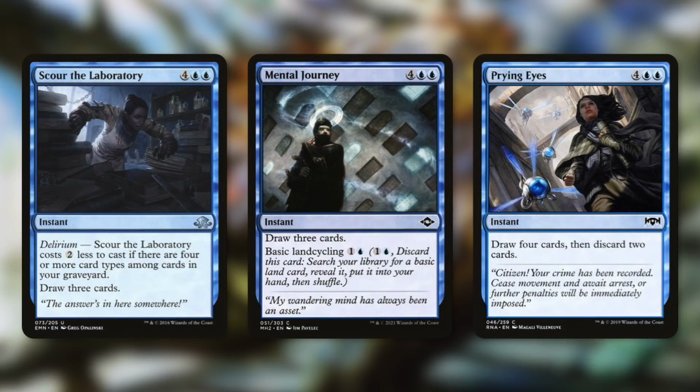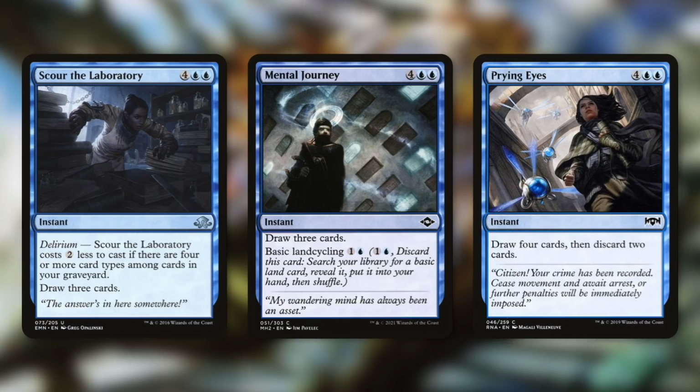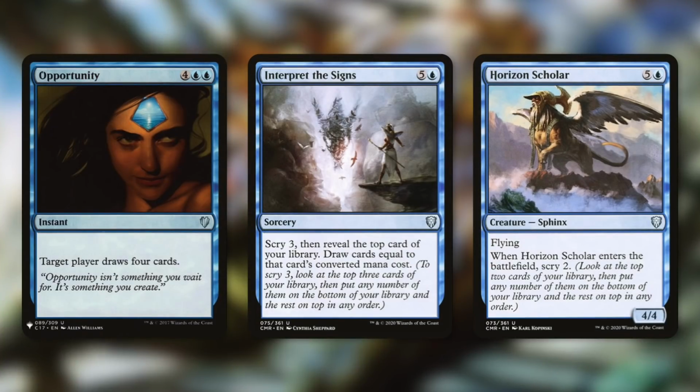Moving on, we've got Scour the Laboratory, which has Delirium. It's going to cost 2 less to cast if there are 4 or more card types among cards in our graveyard, and it's going to let us draw 3 cards. And speaking of 3, there's Mental Journey, which is going to let us draw 3 cards, and it's got basic landcycling for 1 and a blue. Next up, there's Prying Eyes, which will have us draw 4 cards, but then we discard 2. And speaking of drawing 4 cards, we've got Opportunity, which just says target player draws 4 cards.